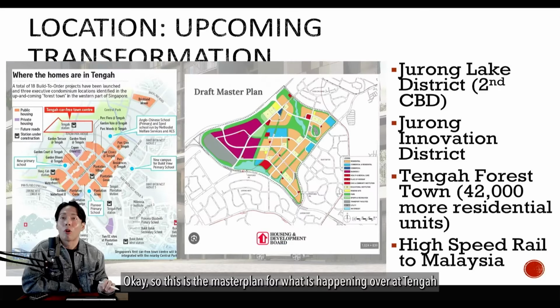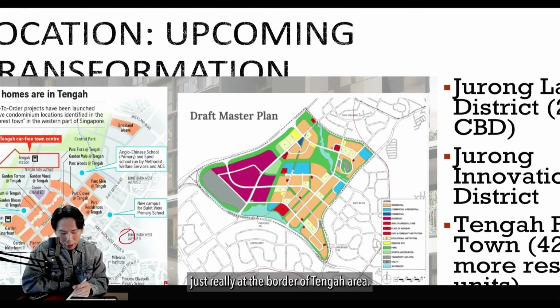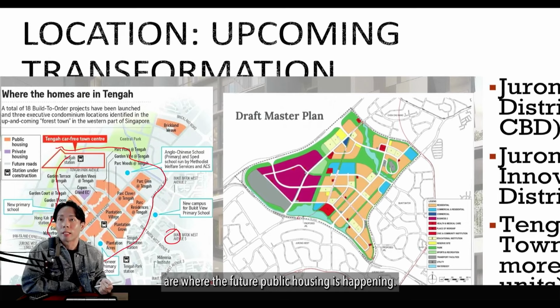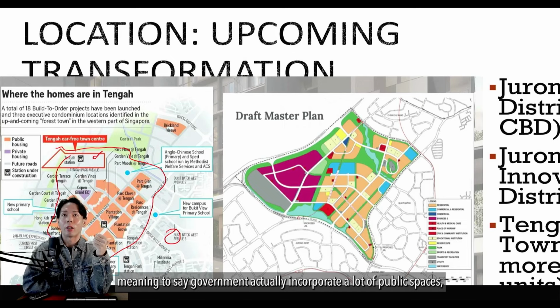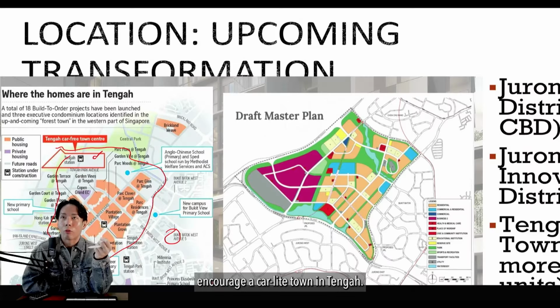Okay, so this is the master plan for what is happening over at Tengah. Just to give you a little bit of overview, we are somewhere around here, just really at the border of Tengah area. So all these colors that are highlighted in beige are where the future public housing is happening. Okay, you also have private houses coming up, but this is where the 42,000 HDBs will be up in future. Okay, also take note, this is a car-free town center, meaning to say the government actually incorporates a lot of public spaces, a lot of easy access to public transportation to encourage a car-free town in Tengah.